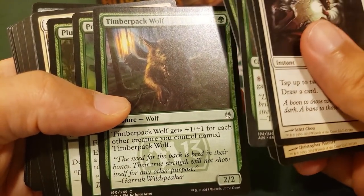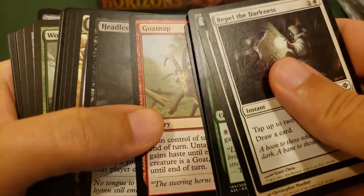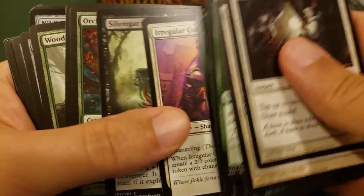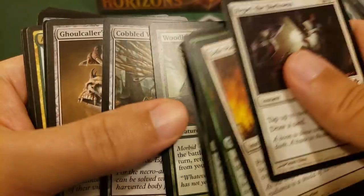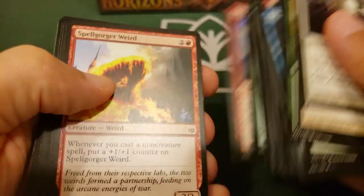Ooh, I do love the Timber Pack Wolves. Plummet, Shelter. Oh, Goat Nap. Nice little snow-covered. We'll get plenty of those out of here. The Modern Horizons will be for a couple of patrons, so we'll take a look at that and see what we can get. Hopefully we can get a nice little Ragavan. That would be most excellent. But thanks for joining us here today.